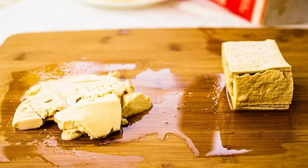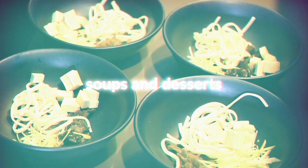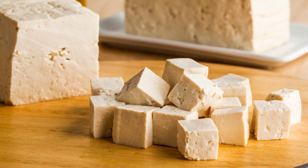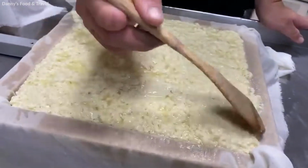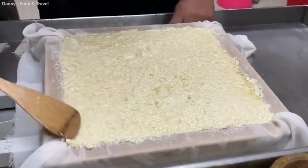Light pressing results in silken or soft tofu, ideal for soups and desserts, while more extended, heavier pressing leads to firm or extra firm tofu, preferred for frying and grilling. The pressing process can range from 20 minutes for soft tofu to several hours for extra firm varieties.